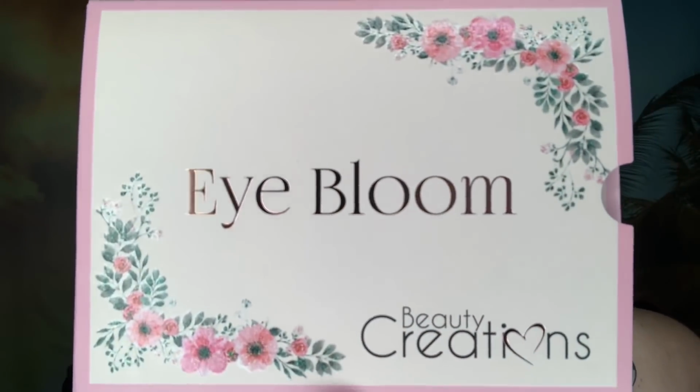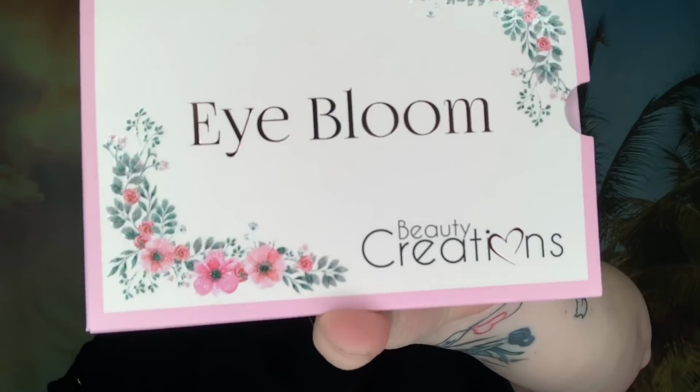Next, we have Eye Bloom by Beauteque. Now, this looks promising. This is valued at $14.99.